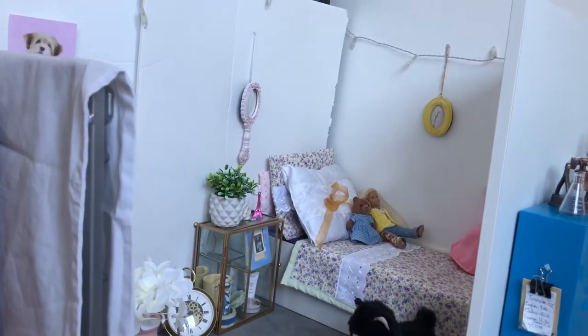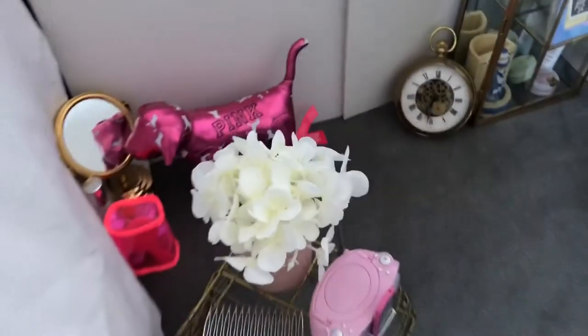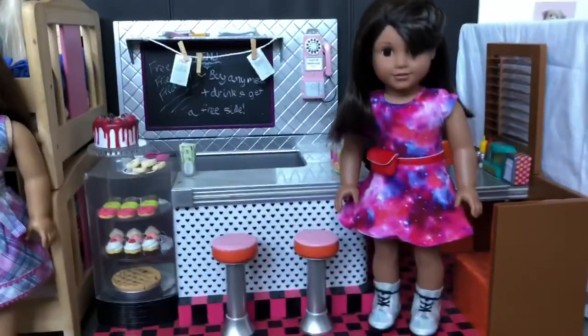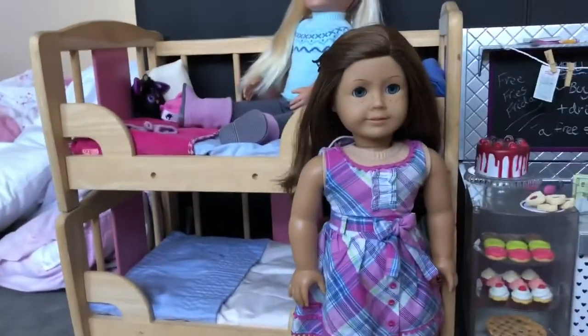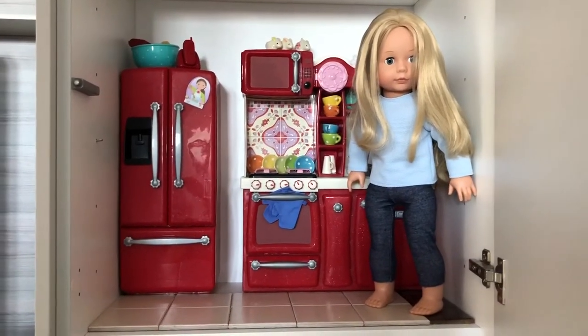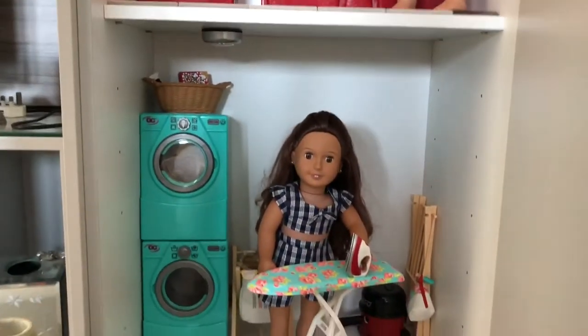And then here we have Caroline's room. I love Caroline's room. She's got her shelf, a little frame on the wall, a mirror, and her bed. And the little nightstand. So yeah, those are those rooms. So there's the diner. And then there's another set of beds. And then of course we have our nice clean kitchen with the tiles and the laundry room.